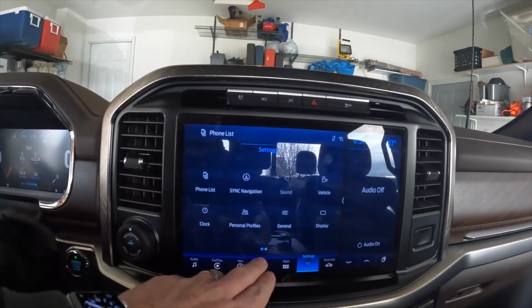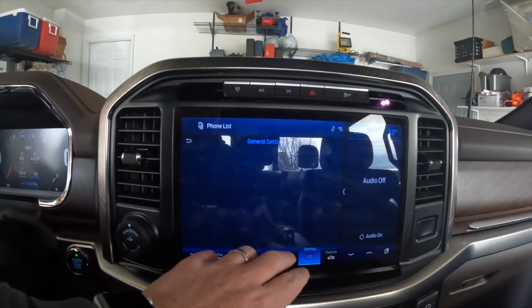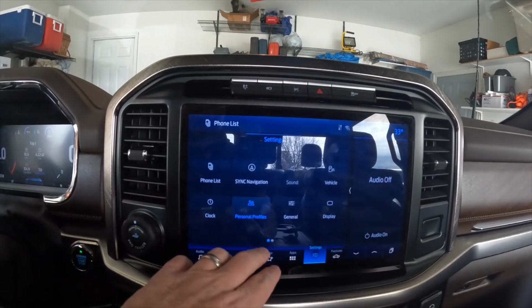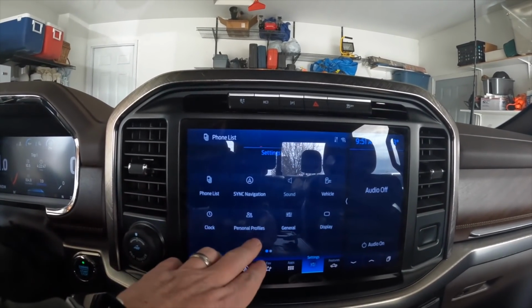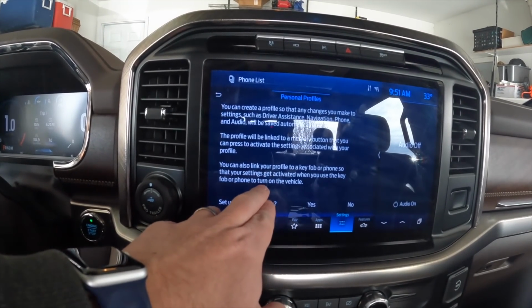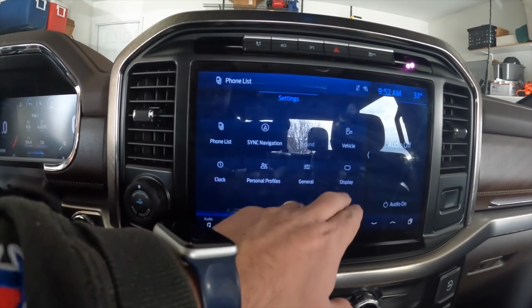I can do personal profiles if I want to have profiles set up, like my seat and my temperature, stuff like that. I have general, language, instruments, sync. Let's go to driver profiles real fast. Yeah, driver assistance, navigation, phone, and audio. So those are the 4 things you can do there. You can also link a key fob or phone, so your settings will get activated when you use the key fob or phone to turn on your vehicle. So you can do that through the FordPass app. You can turn on the truck, that's kind of a cool thing.